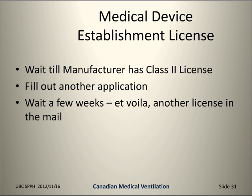So then I wanted to import these things so I could sell them here. Well, it turns out to do that, you have to have a medical device establishment license for the people that are doing the importing and selling. And that, once your manufacturer has his Class 2 license, is, again, dead easy. You fill out another application. You have to write up little policies for how you're going to record serial numbers. Part of this whole medical device Class 2 thing is that all medical devices have to have part numbers, serial numbers, lot numbers, all this sort of stuff on them. Every little piece has to be numbered. And you have to record the numbers of all those things and who buys which serial numbered mask or part.